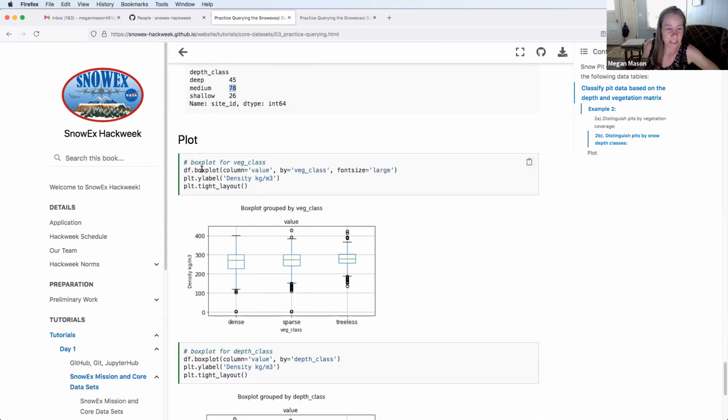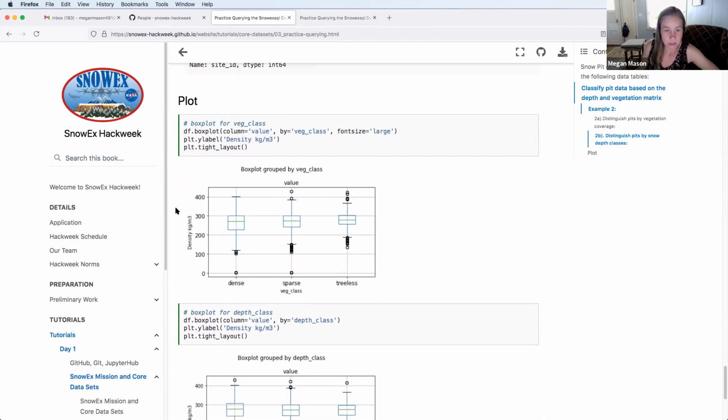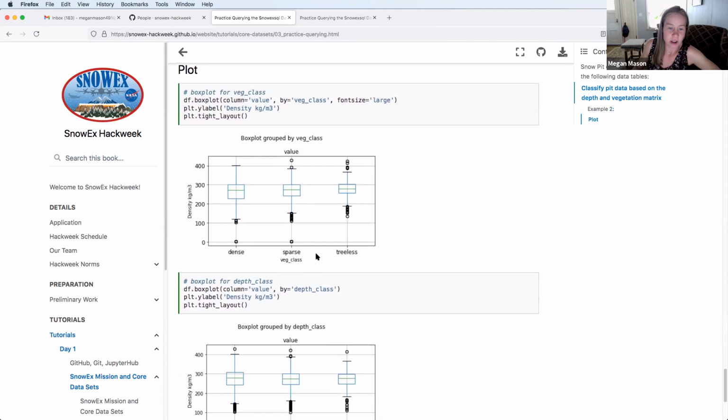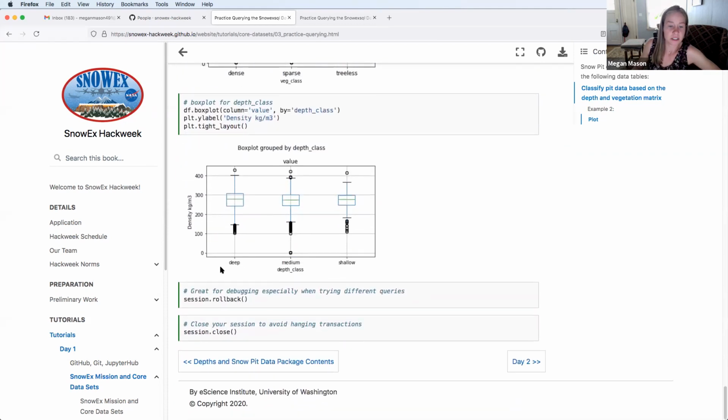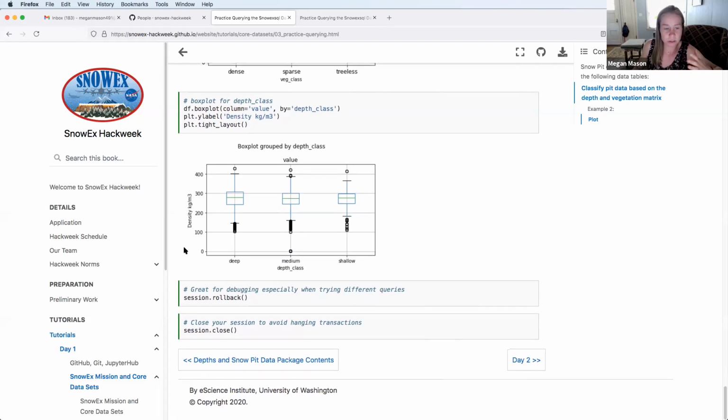Lastly, just remembering that you have a data frame, that's what you've queried, and we can start to make plots right from that. I queried for density data, and I'm just looking at a box plot here where I've split things by dense, sparse, and treeless based on the columns that we created and plotting that. So not too much difference, but we can see a bigger spread where there's dense tree canopy. Similarly here in the potentially slightly deeper zones, we have a wider spread and slightly higher densities. So just showing you the tools that you have to access.